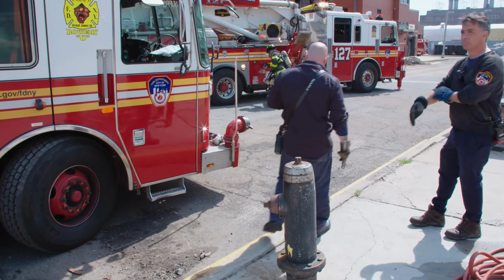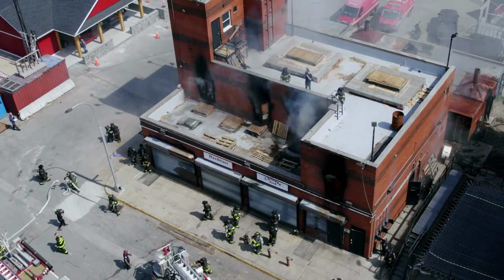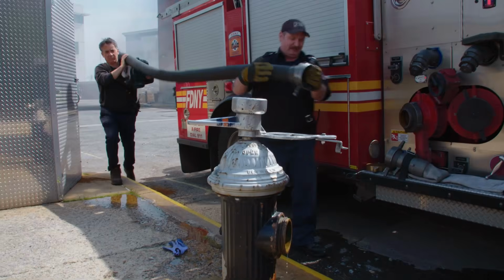Got a bad hydrant, 1070. That means they have no positive water source. Just be advised, right now we don't have a positive water source.